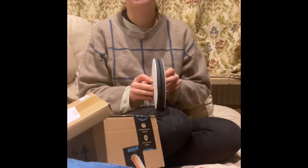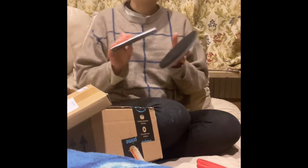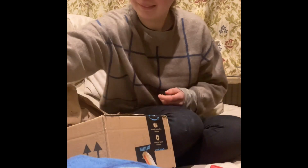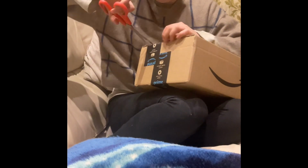Here we go, here's something actually for her. So we've got two big sanding discs by the looks of things. We've got something actually of use. What else have we got? Some more sanding discs. We've got a theme here. They're in different sizes: we've got big ones, smaller ones, and then even smaller ones. And now for the last big box. Probably got a phone in it now. Should go with the phone case.